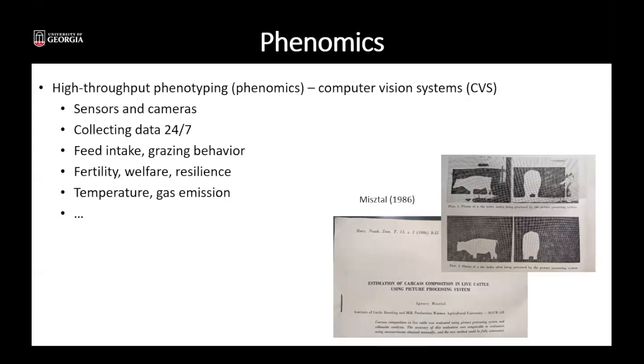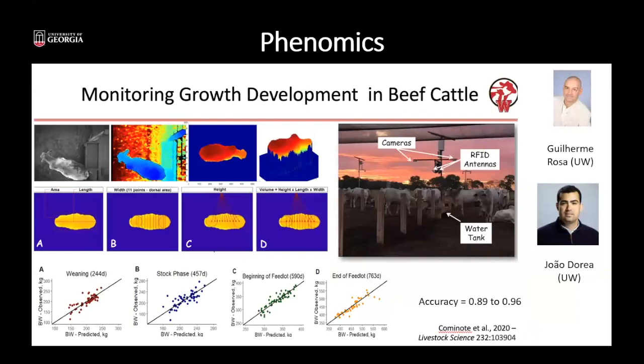This is a paper by Ignacio Mistal quite a while ago, where he was trying to predict basically the carcass traits from pictures of cows, right? So we've probably made strides now technology-wise and computer science-wise so that we can improve on those results.